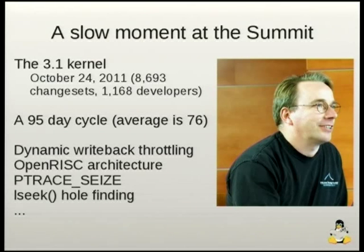Again, this is the result of the kernel.org compromise. Various things in there, not a whole lot of really exciting stuff, but we had dynamic write-back throttling, trying to solve our write-back problems. Write-back, which is writing dirty pages back to their files on disk, has been a performance problem for some years now, and there's a lot that's been going on to try to fix that.